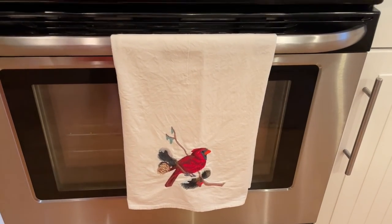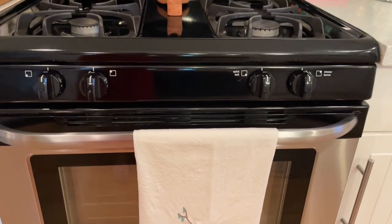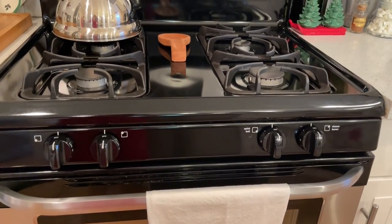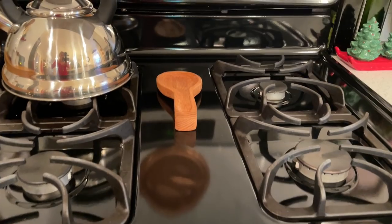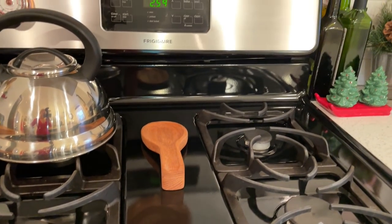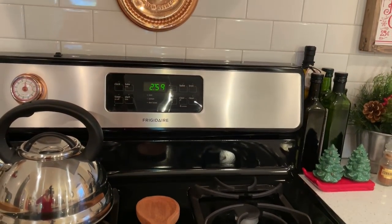This cute primitive tea towel was a gift from my mom. I have one for every holiday season. I look forward to adding them every year. To carry on those wood tones throughout my kitchen, I found this spoon rest from Etsy. It's made out of carved wood. It's gorgeous.